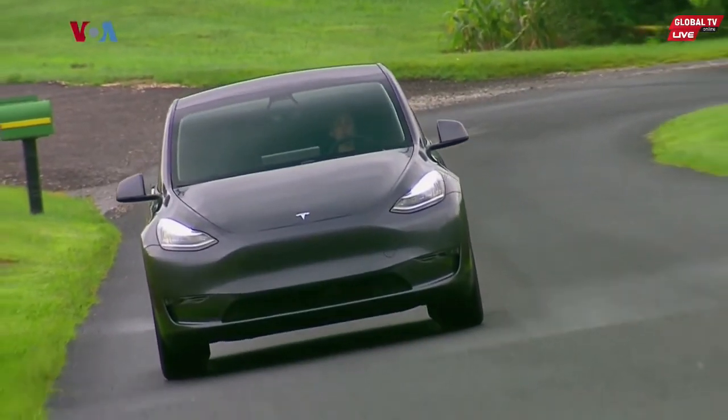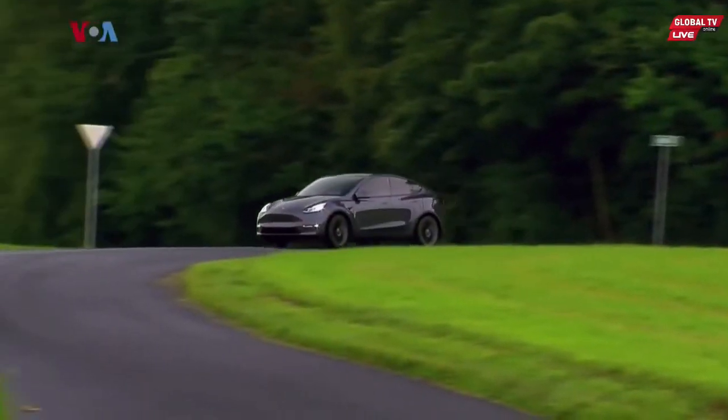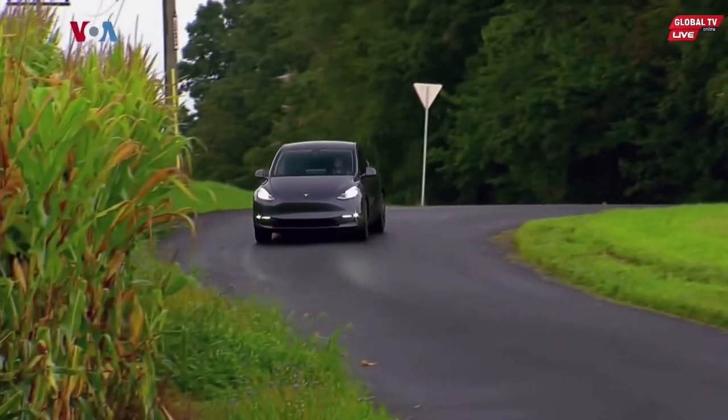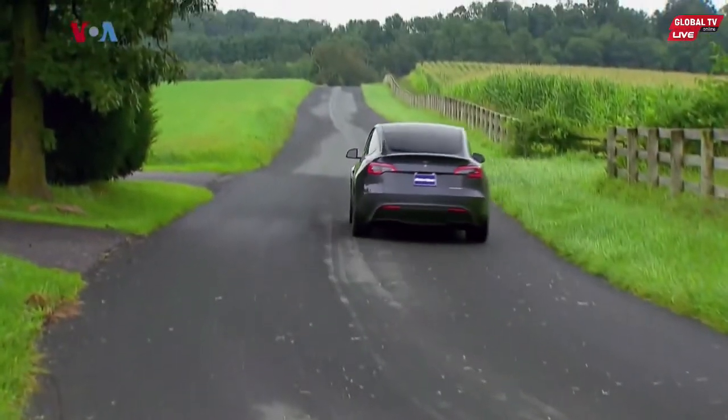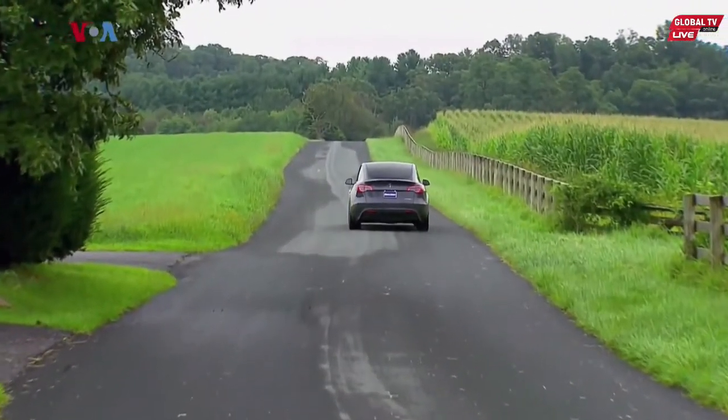The experience behind the wheel is what's really most important, and the Model Y greatly succeeds here. But don't just take our word for it. Philip Garner is a Model Y owner.